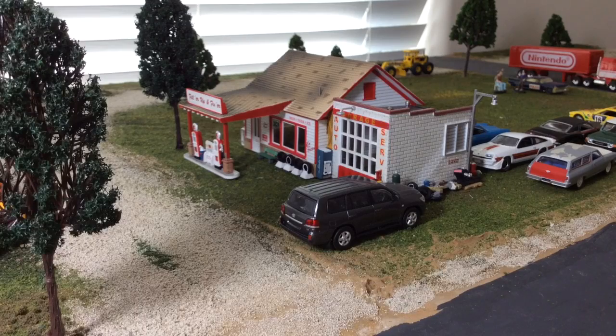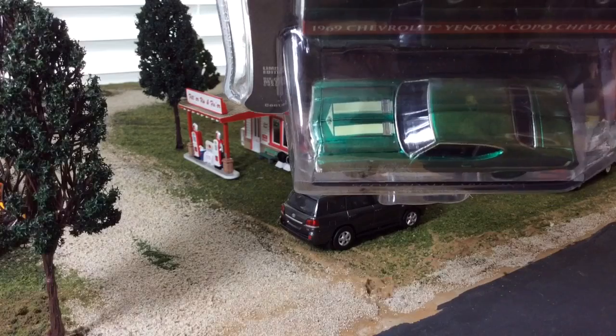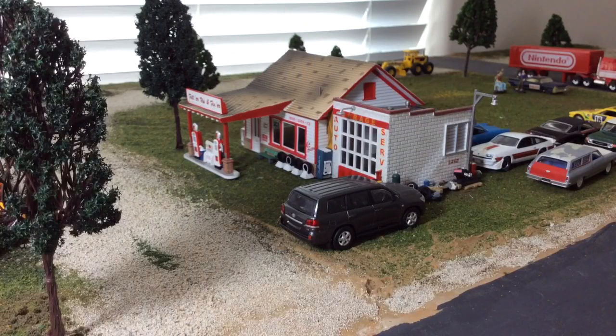Now, if it wasn't gold dusted, I would crack it open, but since it is gold dusted, if you open it, you lose all the gold dust. It comes off, and then it's just not the same. So I'm going to keep it in on the blister.